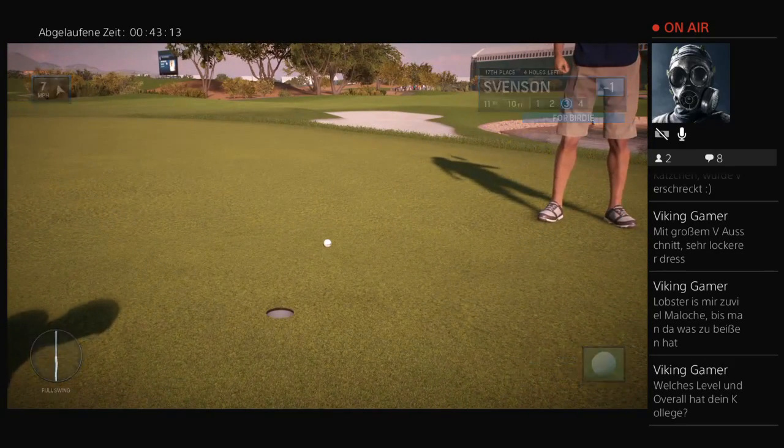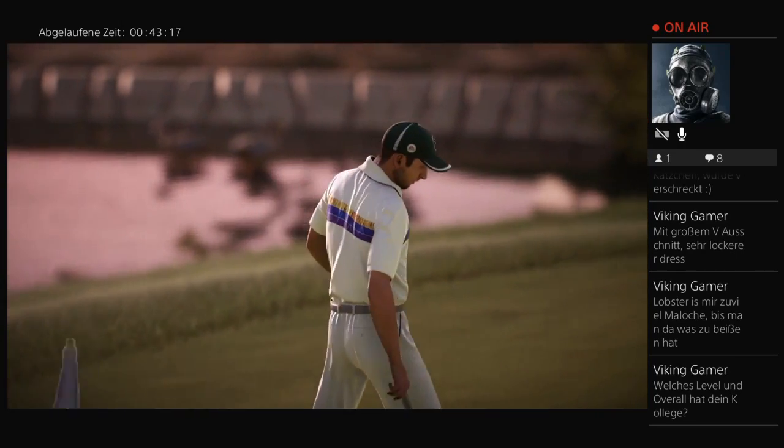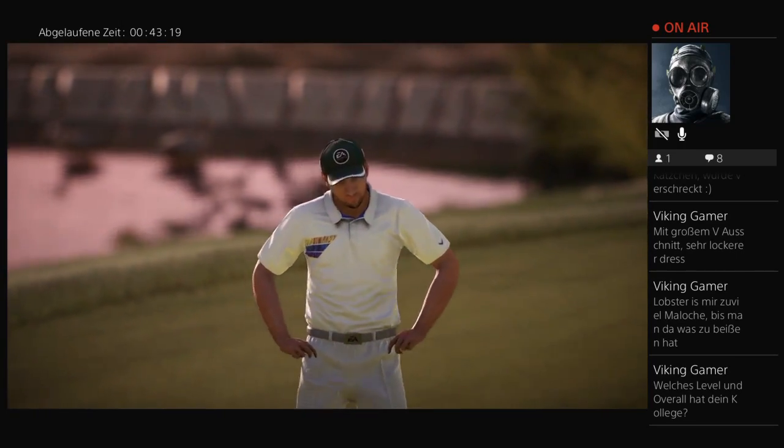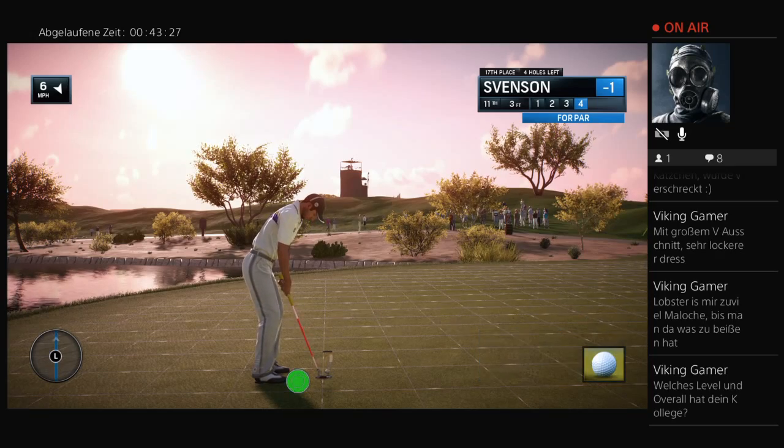Man, I just pushed it. Boy, that hurts. Makeable putt right here. He is currently sitting at 1 under for the round.